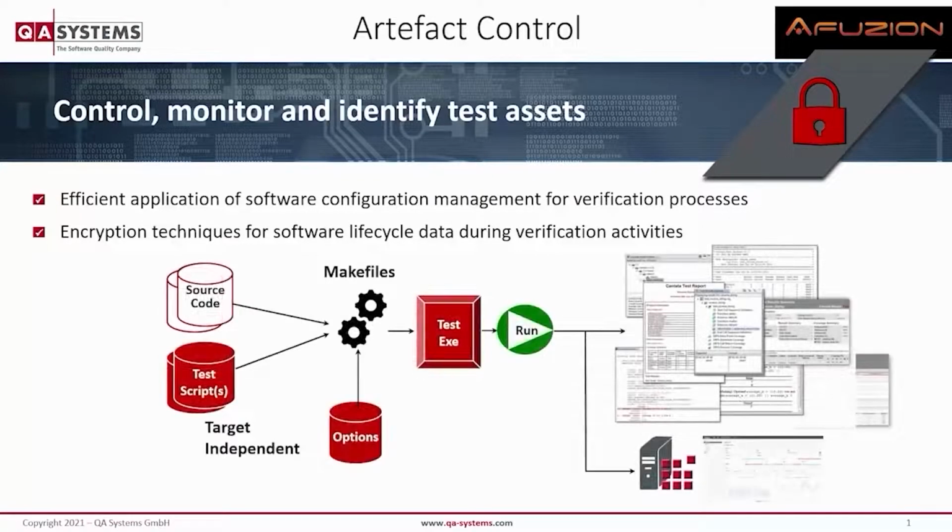A software testing framework can effectively lock down the various parts such as source code, test cases and procedures, makefiles, and options for building and running the executable software, as well as the results produced. For example, in our Cantata tool, a unique hash for each independent asset and report for each test is available. This provides assurance that the test results are completely accurate for the software under test.